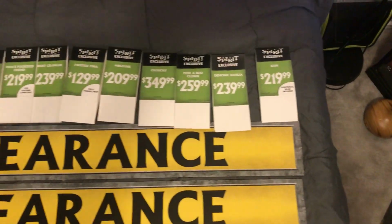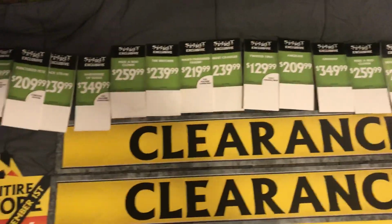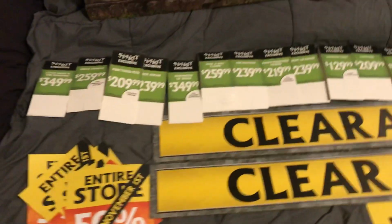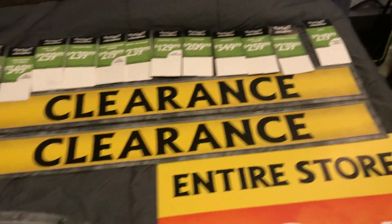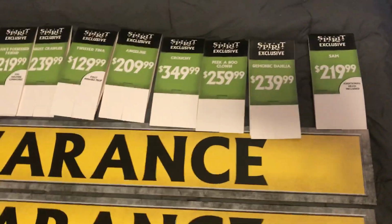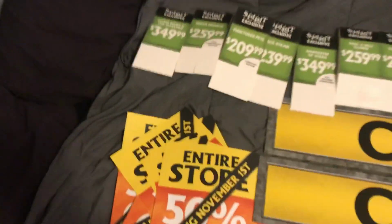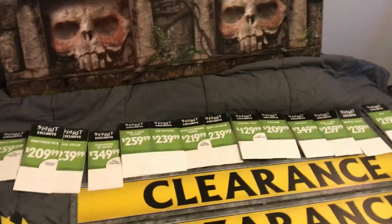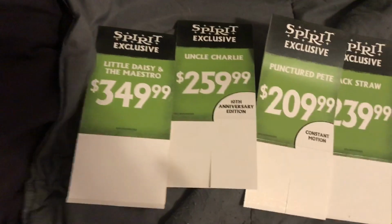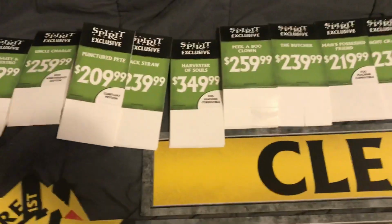So the next thing I got here was almost every single price tag for this year of these props. This is because I know the manager really well. So she gave me almost every single price tag here. As you can see, I'll go through each and every one. First, we have the Little Daisy and the Maestro, Uncle Charlie, Punctured Pete, Jack Straw, Harvester of Souls.